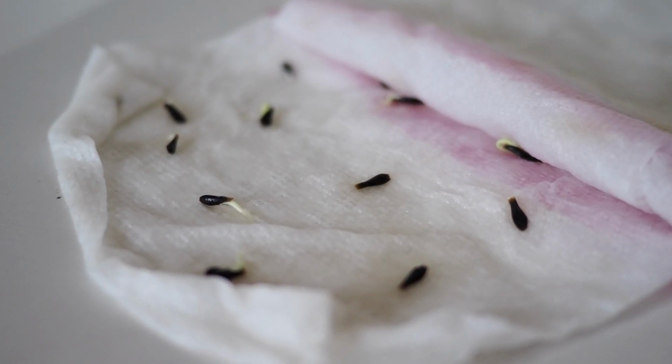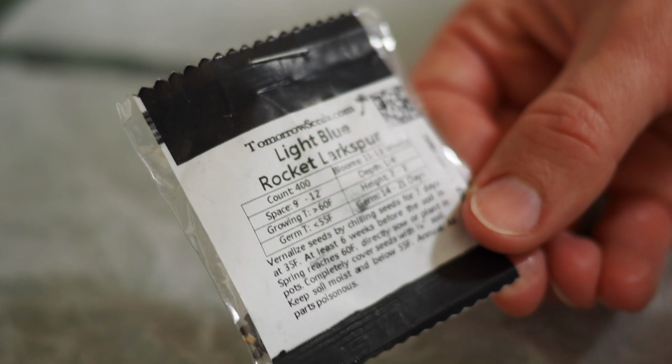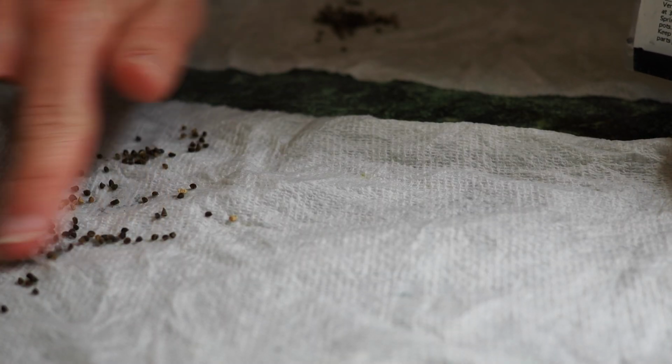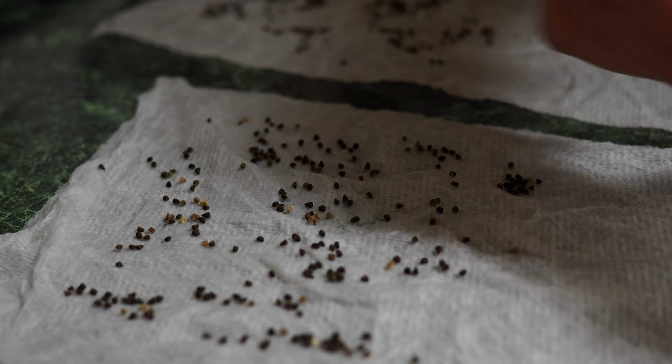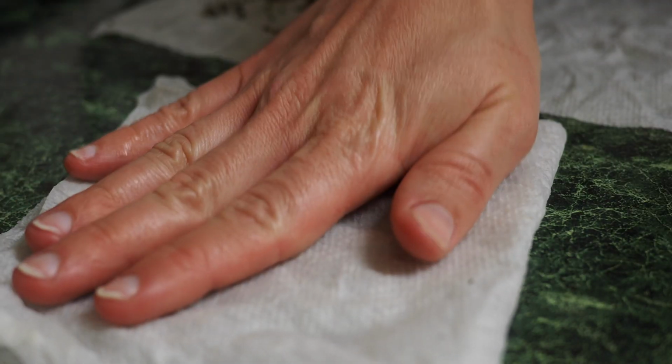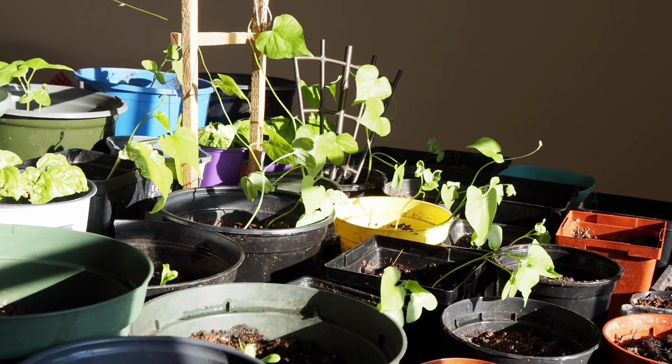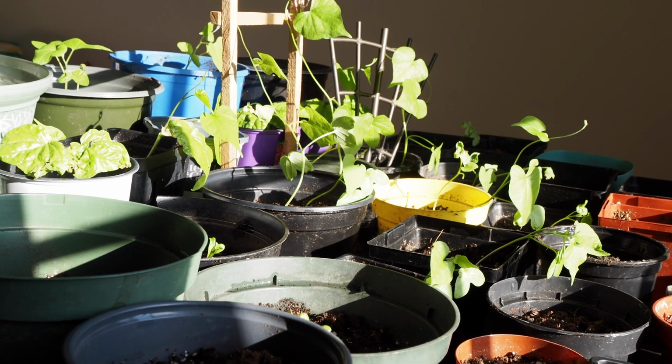Unfortunately, the germination tricks that I found online for larkspur have not worked as well. You were supposed to put them in the fridge. I've taken them out of the fridge and I'm going to get them planted, so hopefully they're still on their way. I can't wait until the frost date is passed and I can get these guys planted outside.